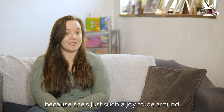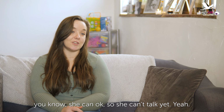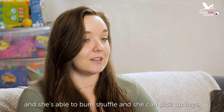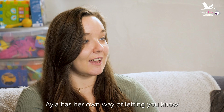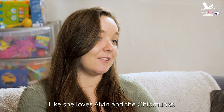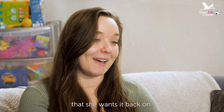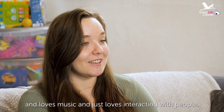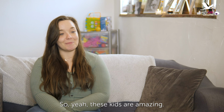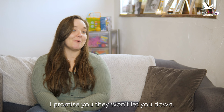She's just such a joy to be around, and she's happy, and she can't talk yet, but she is starting to walk, and she's able to bum shuffle, and she can pick up toys, and Ayla has her own way of letting you know if she wants something or what she likes. She loves Alvin and the Chipmunks, and if you turn it on, she'll let you know that she wants it back on. She loves music and just loves interacting with people. So yeah, these kids are amazing, so if you just give them the chance, I promise you they won't let you down.